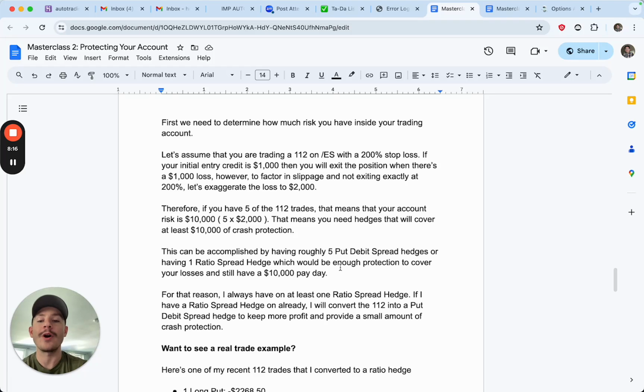That means that you're going to exit when you're at $1,000 loss, aka when your trade has doubled. So let's say you entered in at $50 and you're going to exit at $100. That would be a 200% loss, aka a basically equal loss. However, to factor in slippage and not exiting exactly at 200%, because life doesn't give us those perfect scenarios, as in if you're watching this trade yourself, you're not always going to be able to exit at exactly 200%. There could be some slippage, things like that.